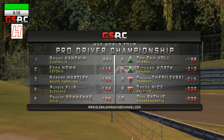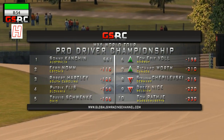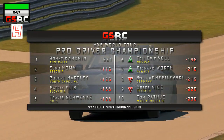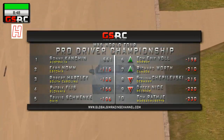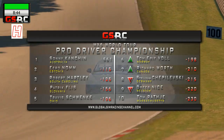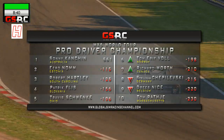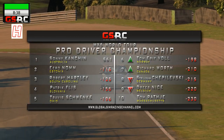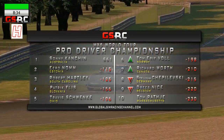Well, there are leagues with simple scoring systems. There are leagues with more complex scoring systems. One thing in common with any: if you win 4 out of your first 5 races, you're going to have a pretty secure points lead. Such is the case for Sonny Kenshin. Now, the only other driver to earn a win this season is Robert Hartley, who sits in 3rd. He's just behind the defending champion, who is now triple digits out of the lead.